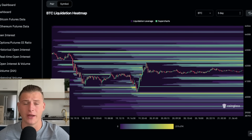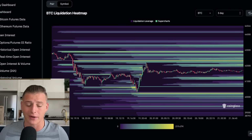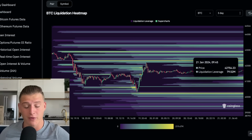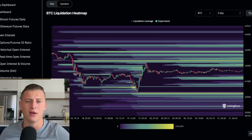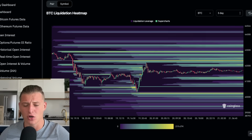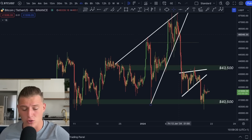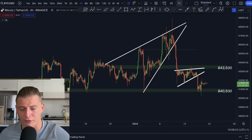Looking at the Bitcoin liquidation heat map, we can currently see that there's actually not a lot of liquidity piling up above us or below us. So basically what we can see is that we have a very neutral outlook on where Bitcoin is heading in terms of the liquidation heat map. Of course, this is a very good tool to predict the next move in the market, but currently I can't really tell anything from it. Of course, looking at this chart right here, Bitcoin is still holding 40.5K.